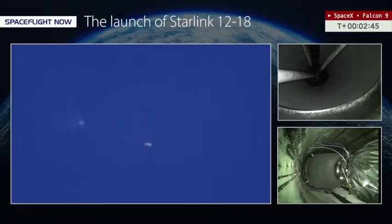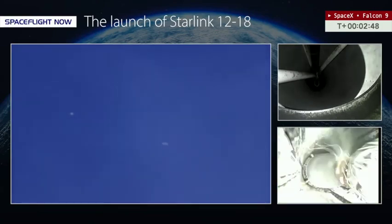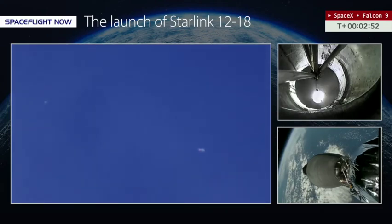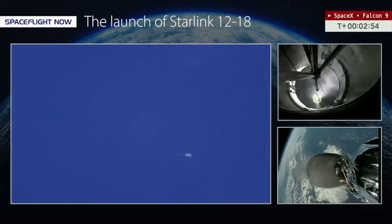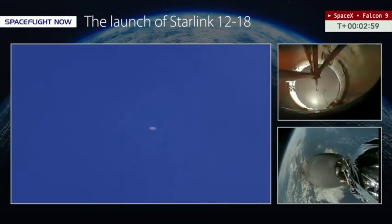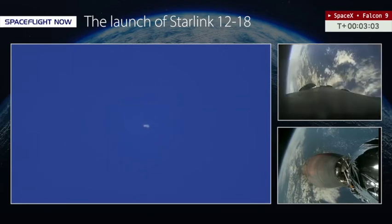Nico, see that stage separation? And SES-1. Main engine cutoff. Stage separation confirmed. Stage 2 ignition. Good calls, good views from SpaceX and its onboard cameras. Now a little more than 3 minutes into flight.